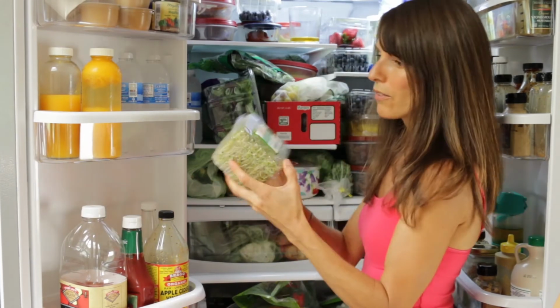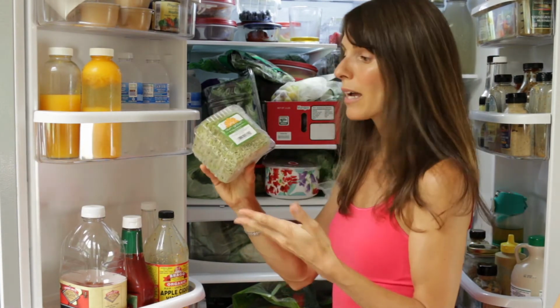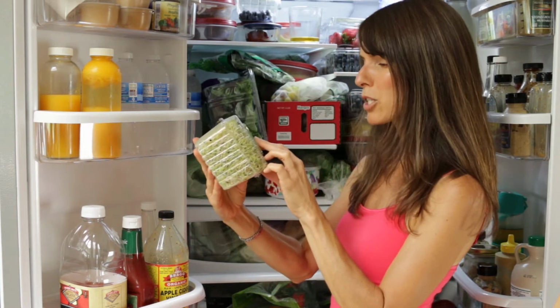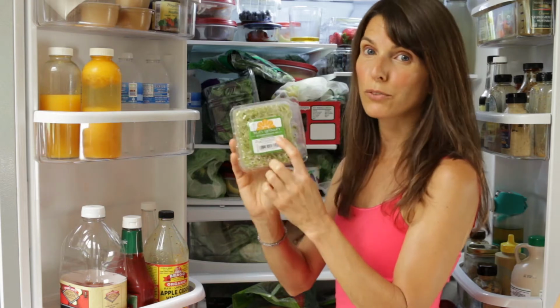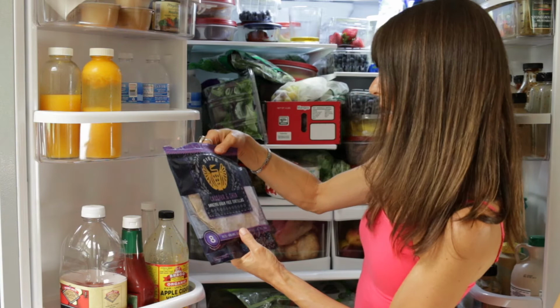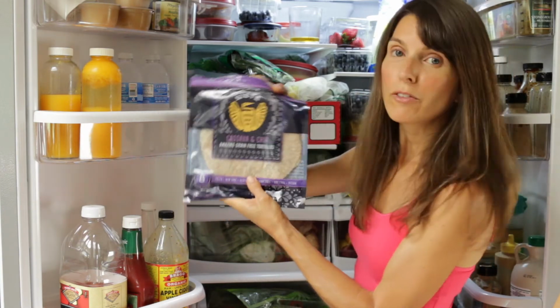I love sprouts, and I love to make my own, but sometimes I don't have the time to make my own, so I like to buy them. And these are onion sprouts, but I also really like clover sprouts as well. My husband just bought these tortillas. They're cassava and chia tortillas, and they're grain-free.